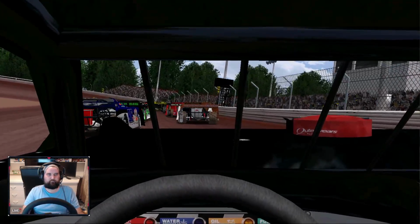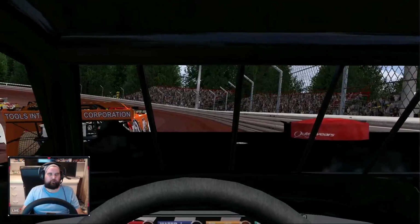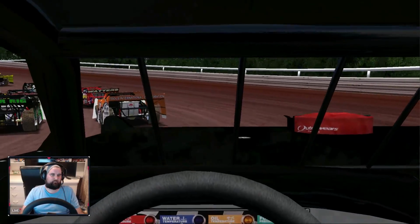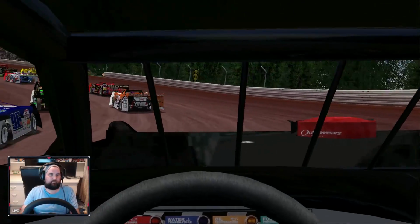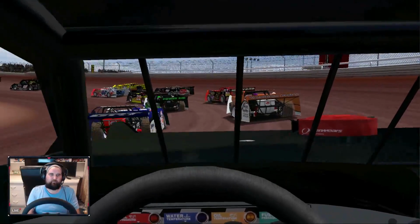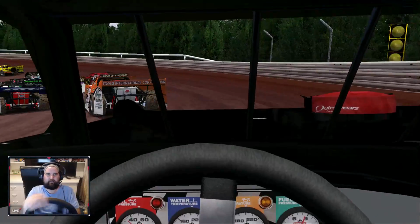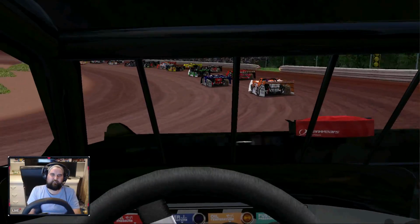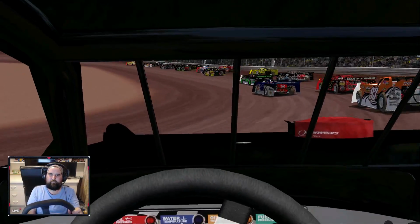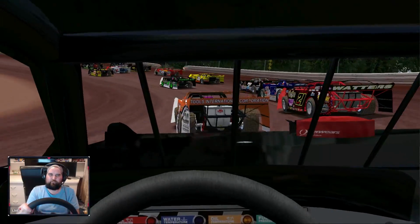Alright, turn off the music. See what we can do here, 50 laps. I'm going to have no idea what lap we're on throughout this race. It's going to feel like an eternity. Hopefully we haven't made the AI too strong here.